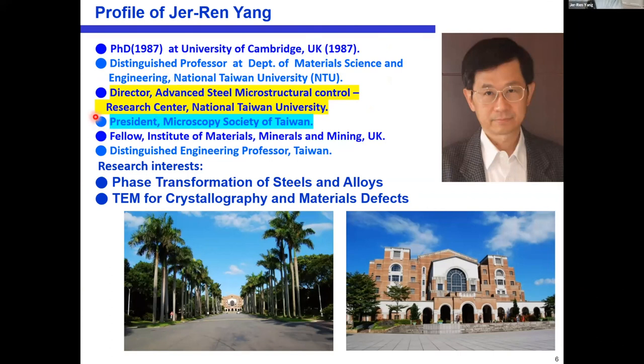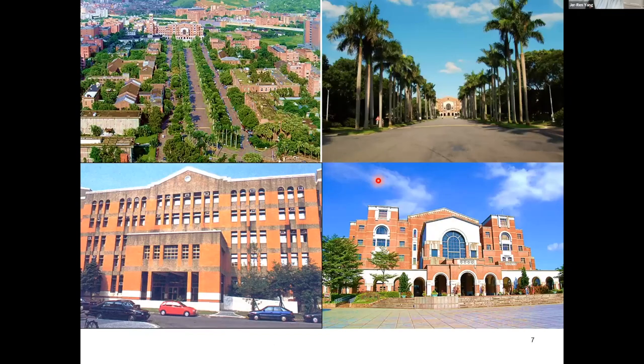I have been assigned president of the microscopy society of Taiwan. So I have done lots of work on the TEM, and all my students have done lots of TEM work for crystallography and material defects. And we focus on steel, basically. And some alloys we also study, for example, high entropy alloy and aluminum alloy as well. Okay, welcome Harry to visit NTU again.